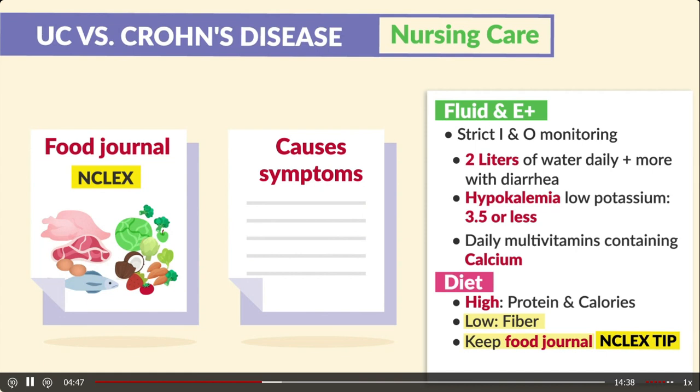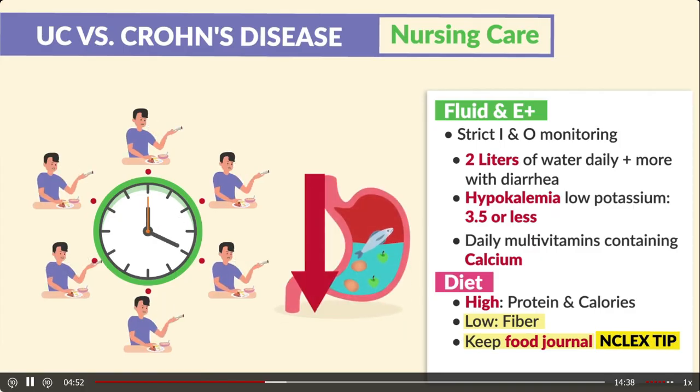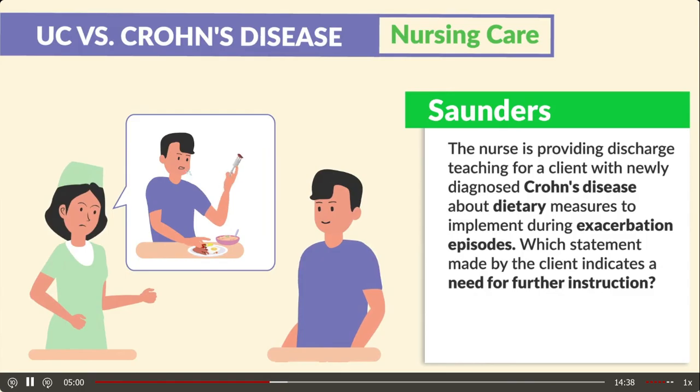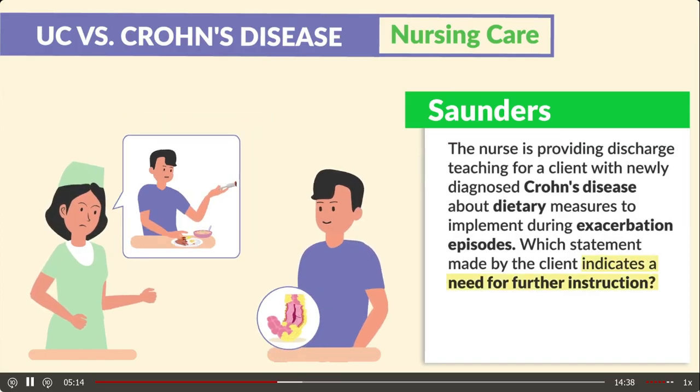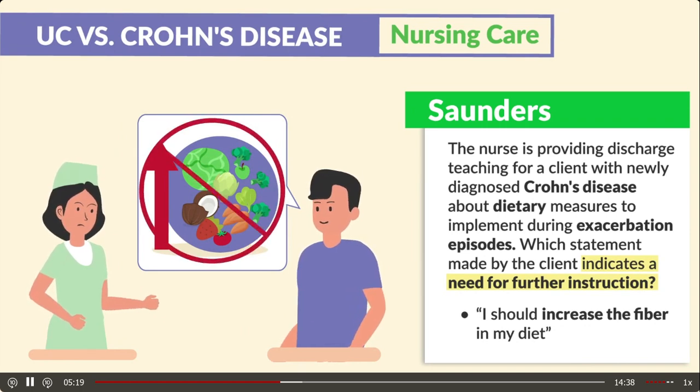So write that down. A lot of students miss this. And lastly, small frequent meals to de-stress and ease the amount of workload on the GI tract. So Saunders mentions, the nurse is providing discharge teaching for a client with newly diagnosed Crohn's disease about dietary measures to implement during exacerbation episodes. Which statement made by the client indicates a need for further instruction? I should increase the fiber in my diet. No, with Crohn's disease, we decrease with low fiber in the diet, never increase.